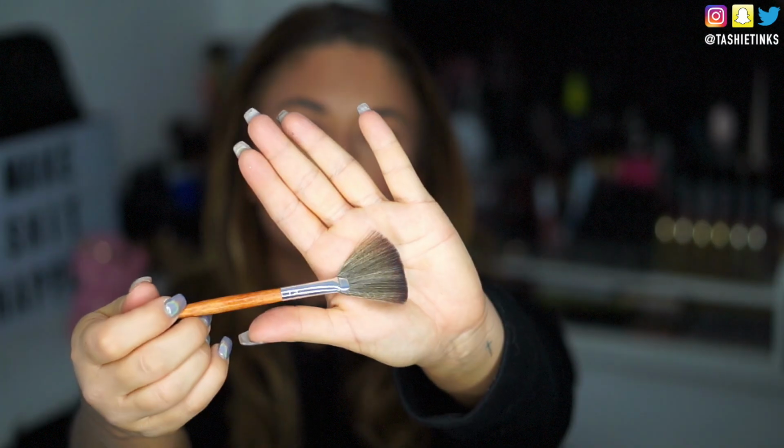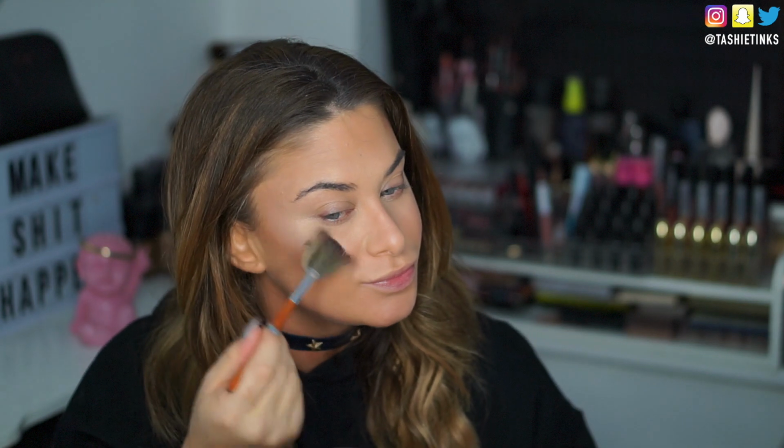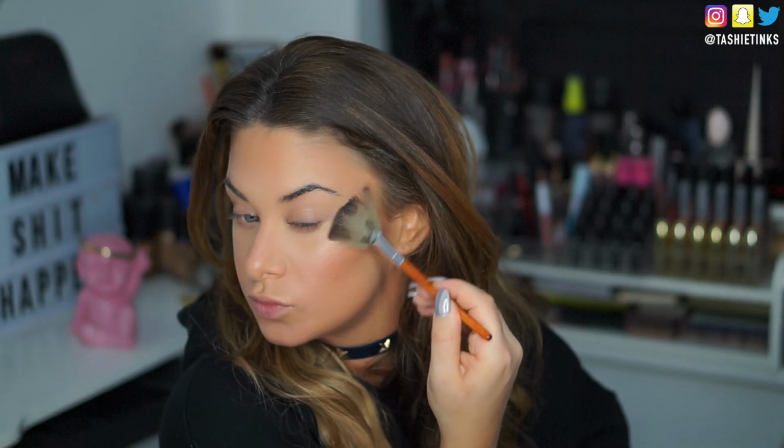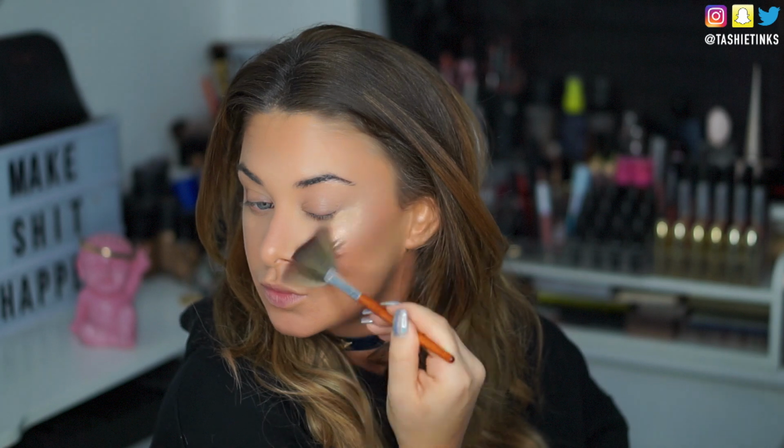Next, I'm taking my Illamasqua Beyond powder in the shade OMG, not Epic, OMG. It's slightly lighter, and I'm taking that on the Vanity Planet fan brush. I haven't used a fan brush to highlight in so long, and I forgot how nice it feels just to flick it over your face. Does that make sense? You just feel really artsy and like woo, flicking the highlight.